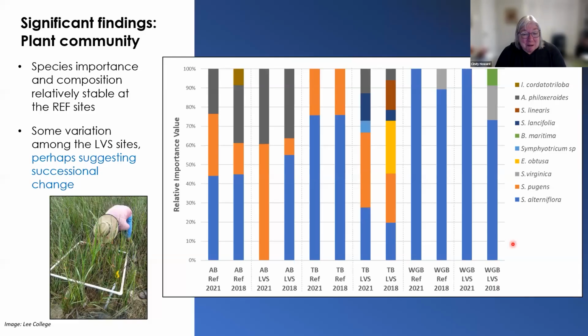Okay, I'm going to give you some data here because this project was really data driven. And I'm not going to give you all the data. We're just going to give you a little sampling of it so you can see how we reached our conclusions about the study so far. So in each one of these, this is Armand Bio reference sites, Armand Bio living shorelines. Then this is Trinity Bay reference, Trinity Bay living shorelines. And this is West Galveston Bay reference and living shorelines.